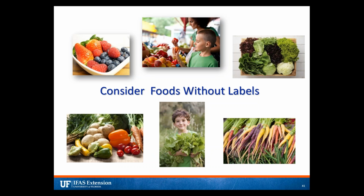So something to consider, not only reading your food labels, is eating more foods that aren't labeled. These are going to be our fresher choices. And I love the picture down in the bottom, which reminds you that maybe you want to get your kids involved in gardening, or involved in choosing foods, and that will help involve them in eating healthy foods when they get to choose it. So base your plate around these healthier choices.